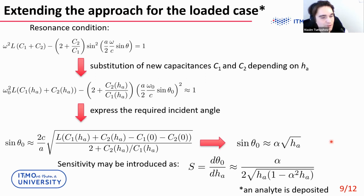The loaded case means exactly that an analyte is applied, deposited. And to do that, we have to modify the resonance condition that was obtained before. The modification that we need to introduce is some functional dependence of capacitances C1 and C2, and it easily may be done. Then the only thing to do is to express the required incident angle. When it's done, the interesting fact occurs that this angle may have a linear dependence on the square root of thickness with some proportionality coefficient alpha.